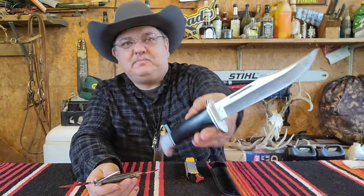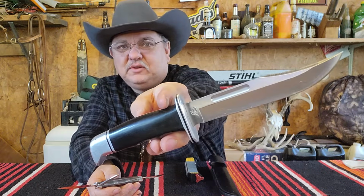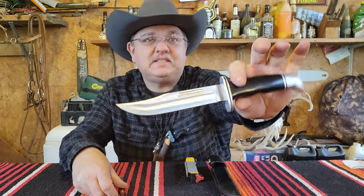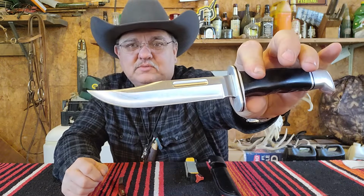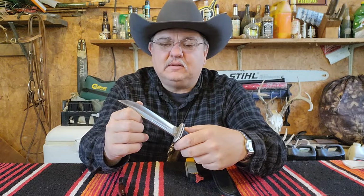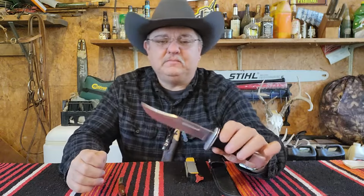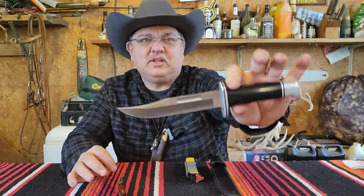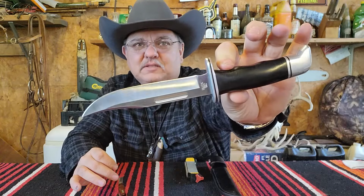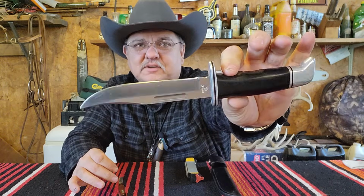So I got this Buck 119 that's 5 years old. The only thing that was wrong with it is a few scratches and dings. It doesn't have any nicks in the blade or anything. The blade was in great shape. It was just dull. So I sharpened it up, still not quite perfect, but it's close. And I picked that up for 40 bucks plus tax, so it was $45.